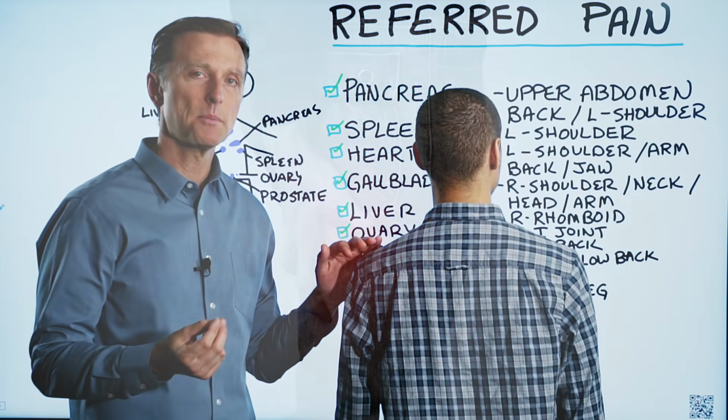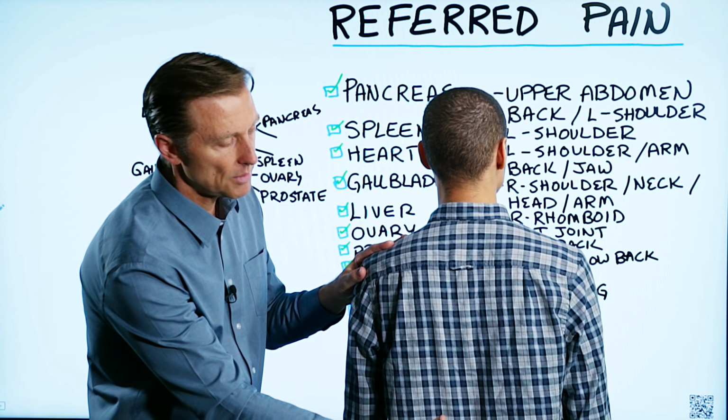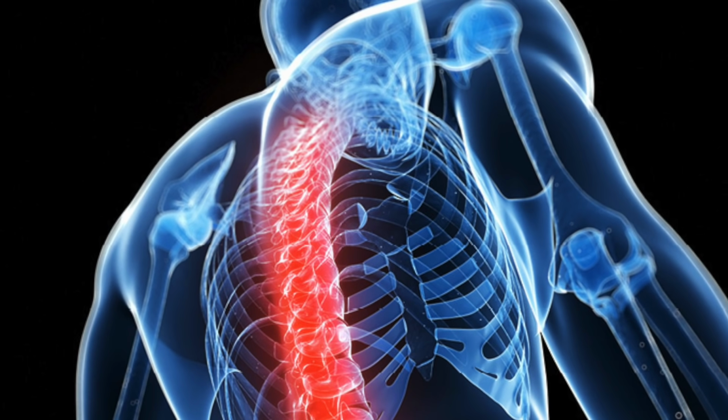Sciatic pain usually comes from either a tailbone injury, some injury to the lower back, or prolonged sitting where you lose the curve of your lower back, in which case you need to actually put that curve back in.